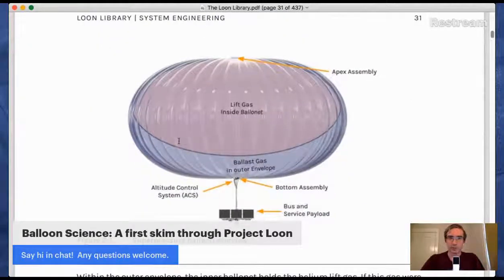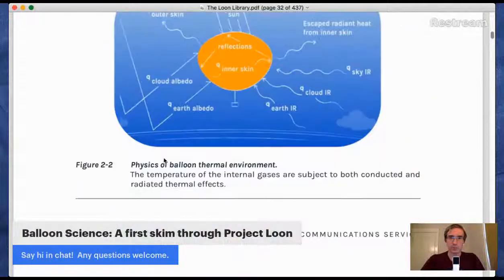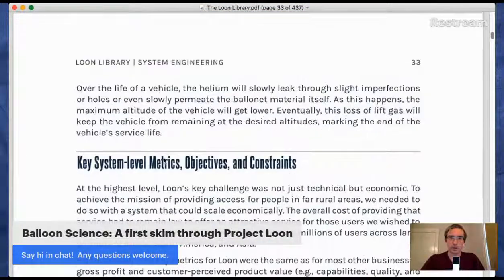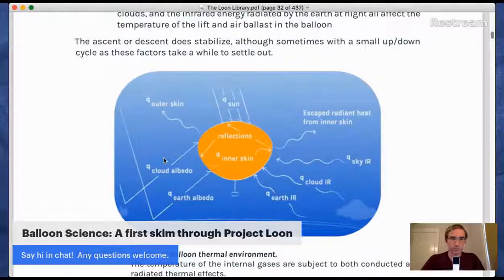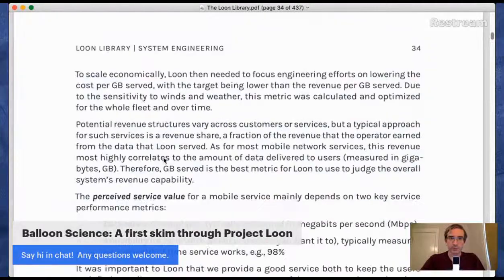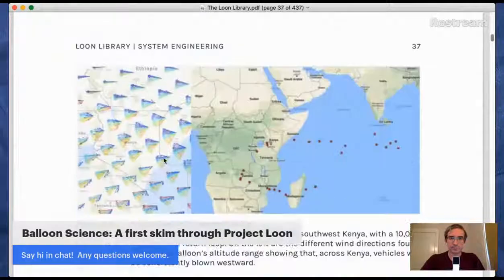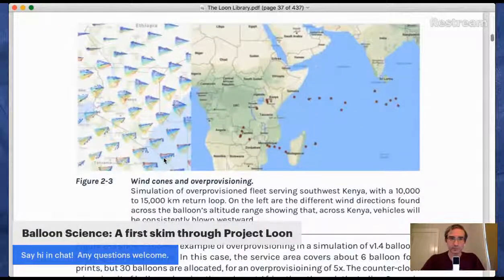Pretty pictures. What's a ballast? How does it work? You can get that in NASA PowerPoints. Key level metrics. This is accounting.